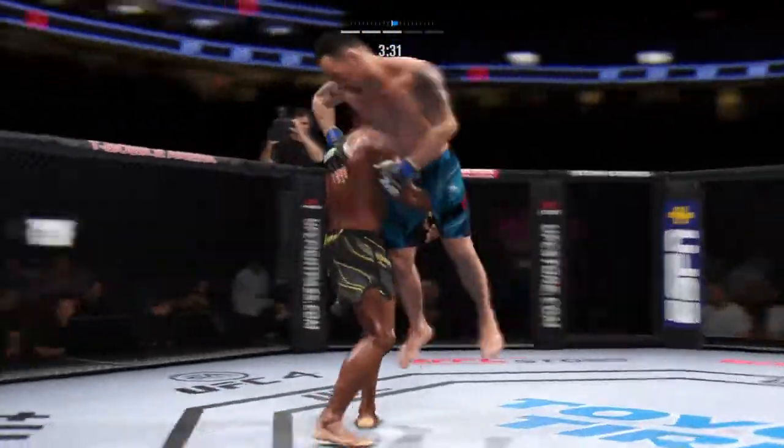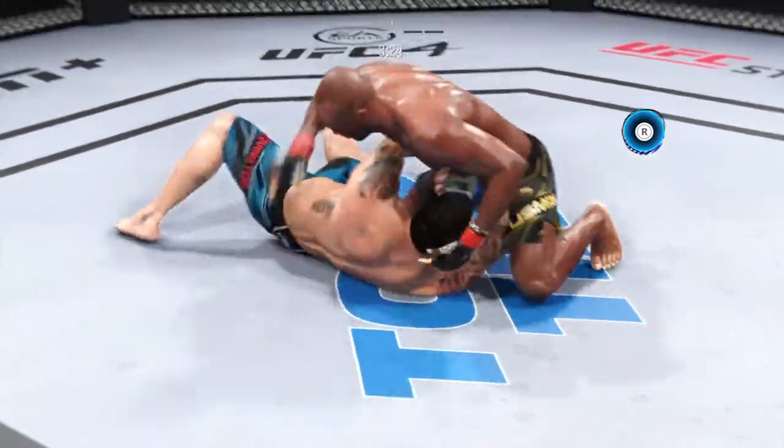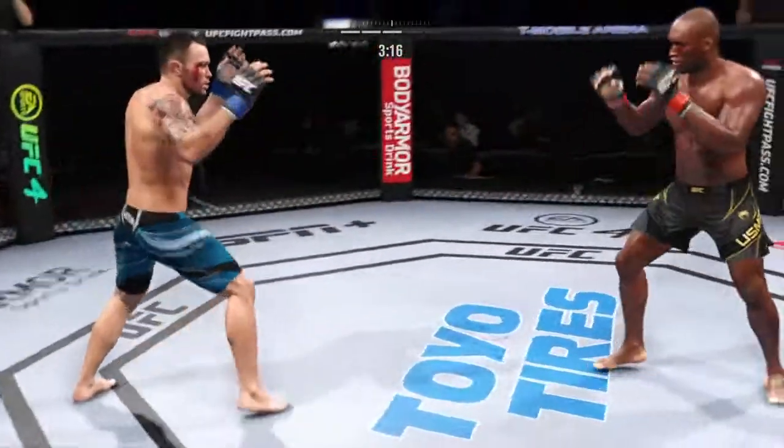Changes levels now, DC. Oh, man, he was in a single, got to a high crotch. Oh, my God, he switched the lock to a high crotch, rotated him, and took him for a ride. That was a big takedown.